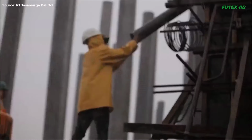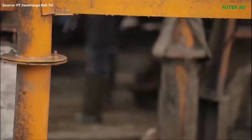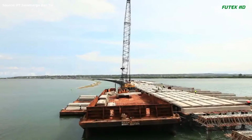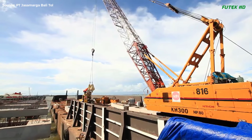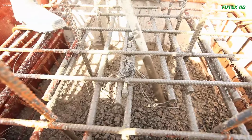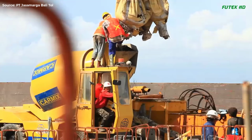Cultural integration. Respecting Bali's rich cultural heritage, the toll road's design incorporated traditional Balinese architectural elements. The toll plaza was designed in collaboration with the Bali Architects Association to reflect local aesthetics, blending modern infrastructure with cultural heritage. This approach ensured that the toll road not only served its functional purpose but also harmonized with Bali's cultural landscape.